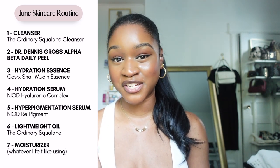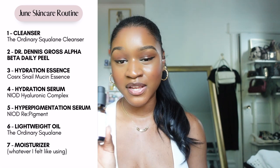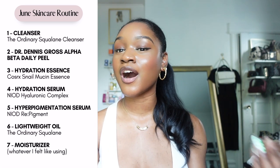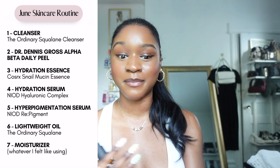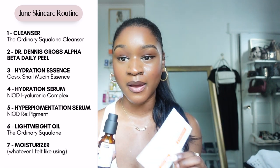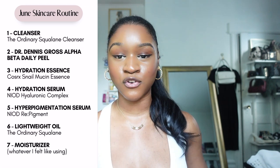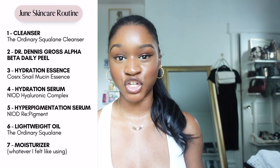This is a hyperpigmentation serum that does not have any bleaching agents, no hydroquinone, no AHAs or BHAs. It is just a peptide serum that helps to reduce hyperpigmentation and calm down your melanocytes, which are the skin cells responsible for dark spots and pigment. So by using this with the alpha beta pads, I did not have to worry about any type of reaction because this is not an exfoliating type of dark spot treatment. It is just a serum that's going to hydrate and help your skin to cut back on hyperpigmentation without stripping it.